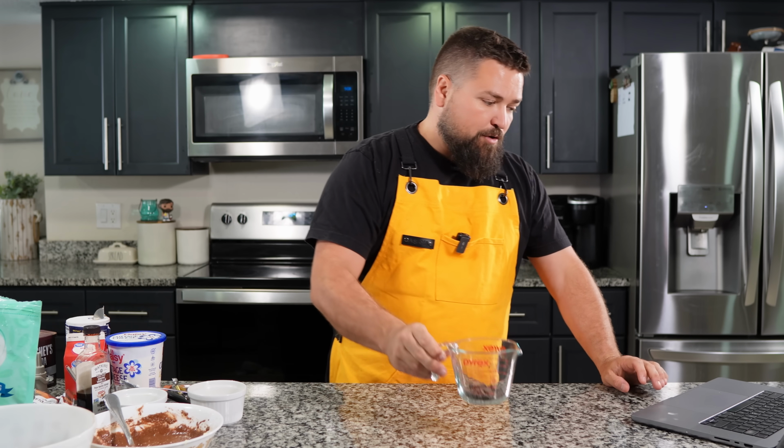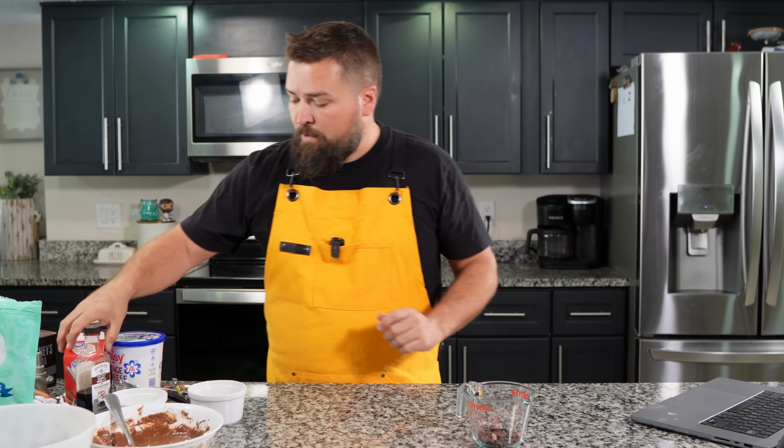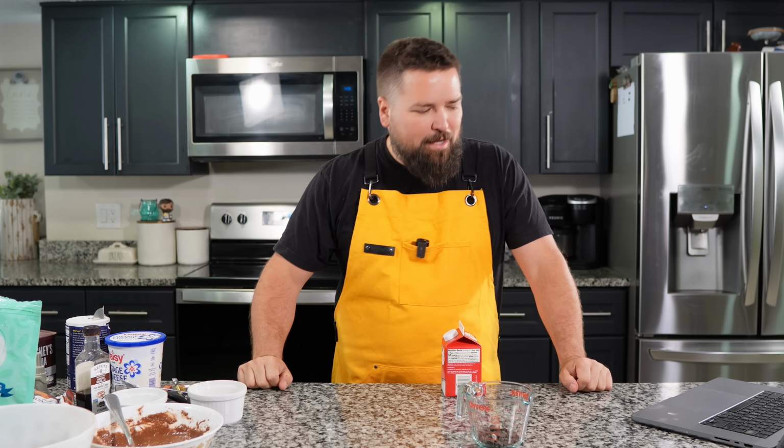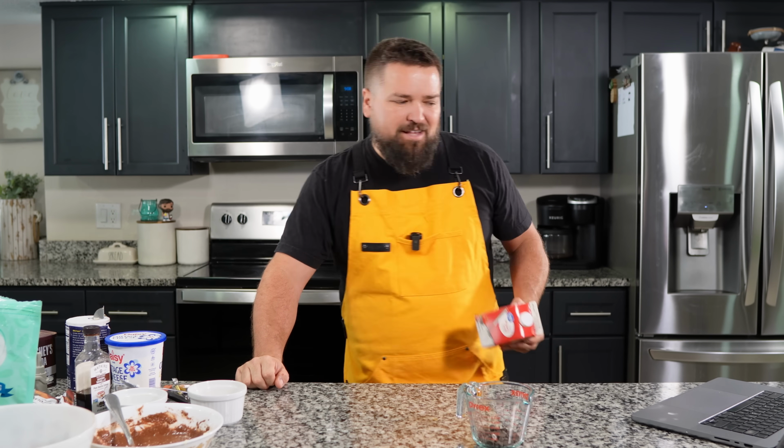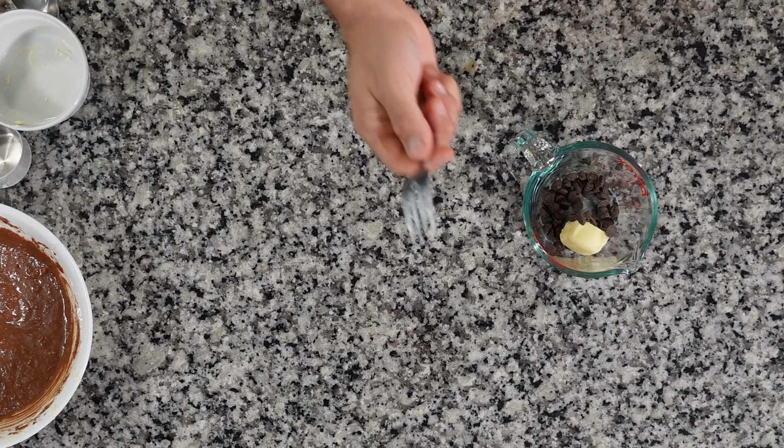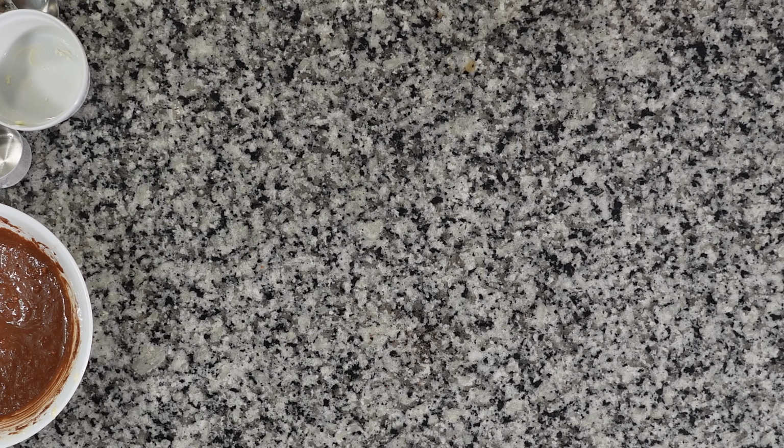2 tablespoons of dark chocolate Lily's with 1 tablespoon of heavy cream or butter. Do you want butter or heavy cream? Which would be better? I don't like when they give me options like that. Heavy cream means you have to buy another ingredient. Let's do butter. I feel like most people already have butter, and also butter is 0 carbs and heavy cream has like a tiny bit of carbs.